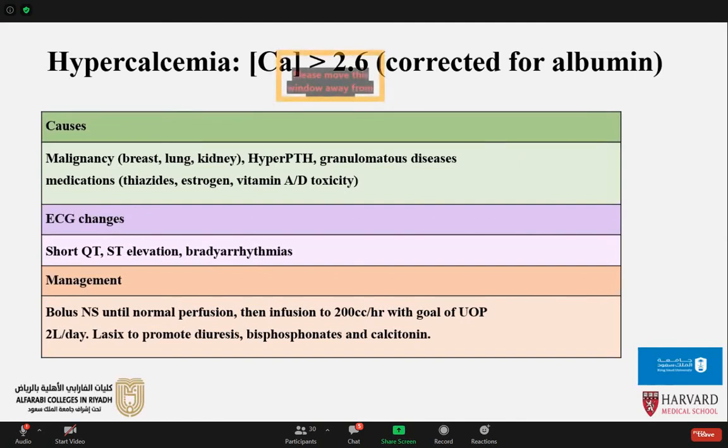Bisphosphonate and calcitonin are both helpful to lower the calcium, but not acutely. In the emergency room, usually you will give the IV fluids, then Lasix. When the patient gets admitted, then they will give the other medications, the calcitonin and bisphosphonate.